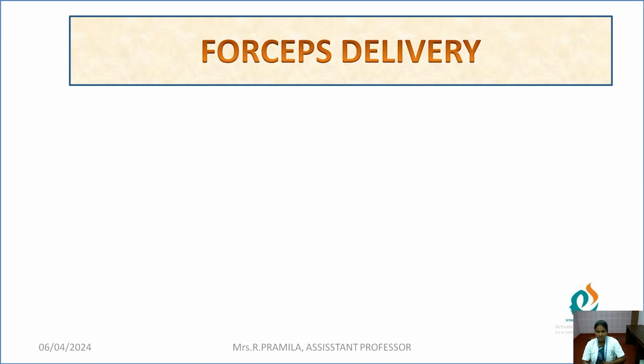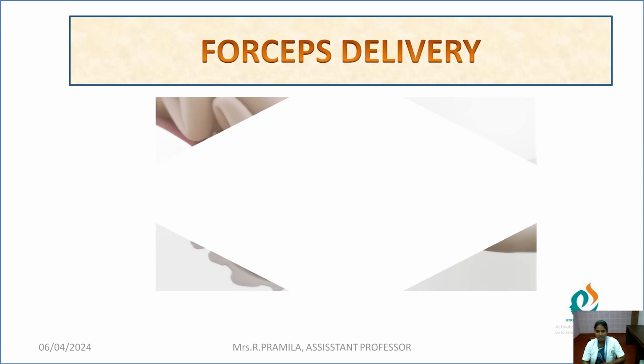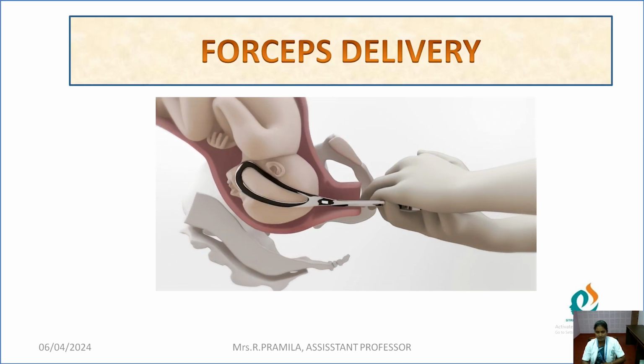Forceps delivery. Giving childbirth is a very crucial and precious moment in our life. If that is getting obstructed, if the progress is not going well, we need to deliver the baby with the help of a customized instrument, that is forceps. With the help of forceps we can deliver the baby in a good manner.